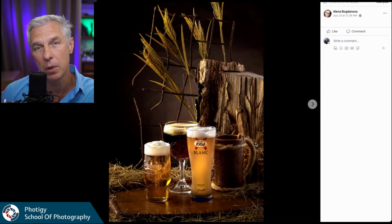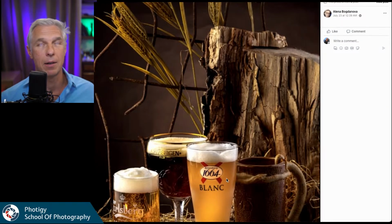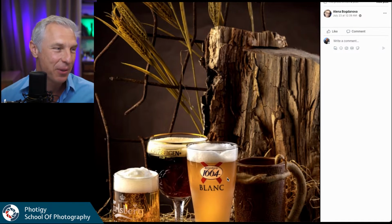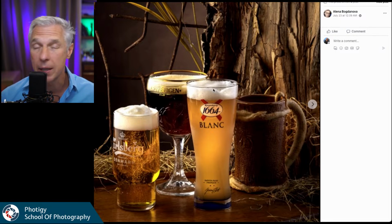First, the foam. You understand, right? That beer foam is the sexiest thing on the glass of beer. Nice foam. It's relatively nice, even though it could be nicer in terms of the shape. The foam on this has already stayed for a while. So how should you do beer?